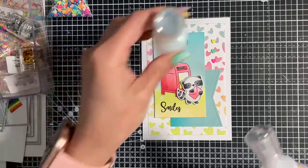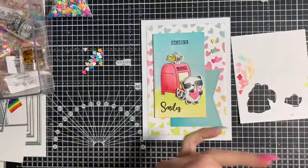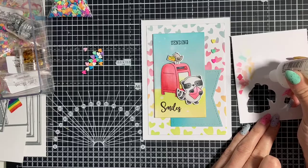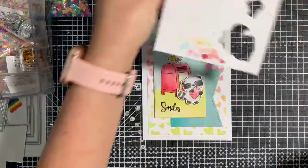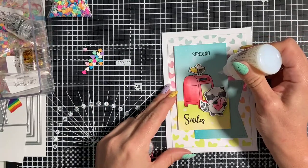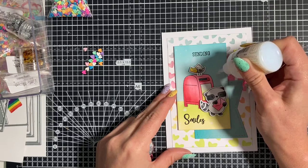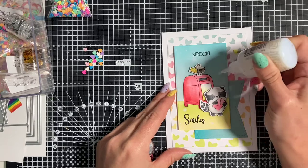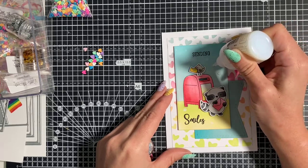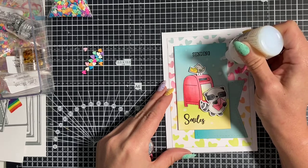These are crystal drops. Dries clear. I bet this doesn't come out. It's been under there, not being used for forever. Ooh, it does. That's exciting. So I'm just going to add a few of these onto my background there, just as an extra bit of something.